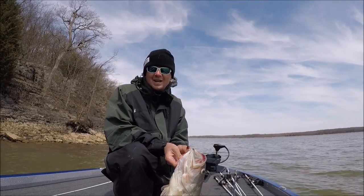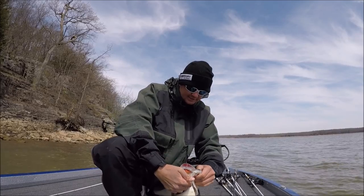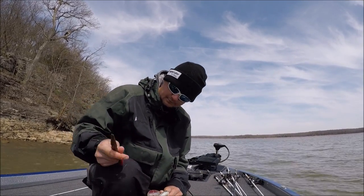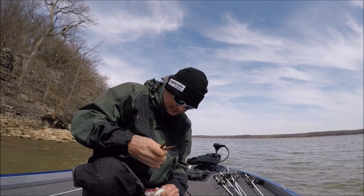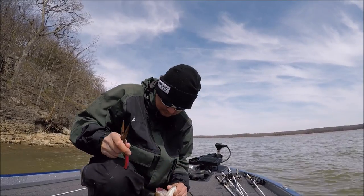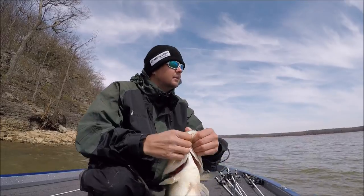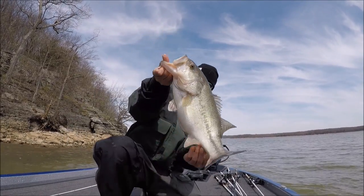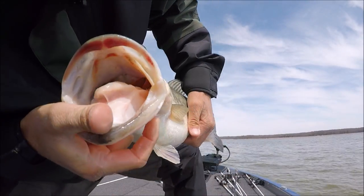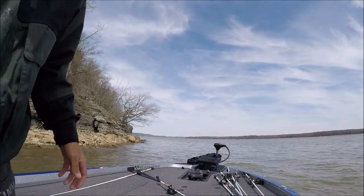First keeper bite of practice is a big one, dude. Oh my goodness, the gizzard shad in his throat. Open. Dude, that's like a 6-pounder. Can you see that down his throat? Can you see that tail in there? Oh my goodness, man. I'm gonna weigh this sucker.